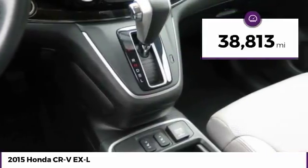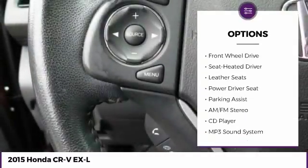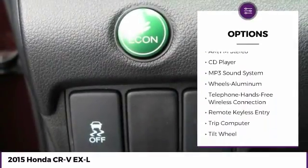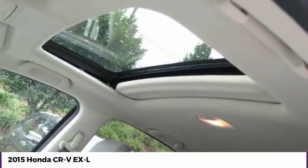Here are some of this vehicle's great options: traction control, anti-lock braking system, air conditioning, moonroof, Bluetooth wireless data link for hands-free phone, power steering, cruise control, aluminum wheels, AM/FM stereo radio, FWD.